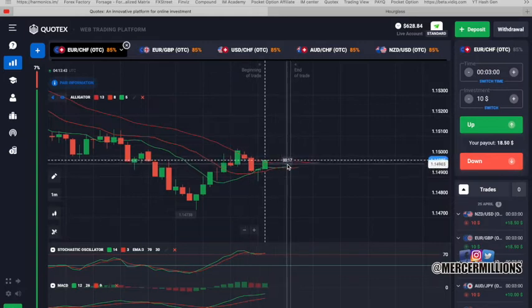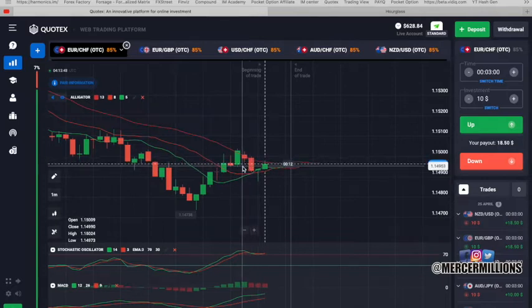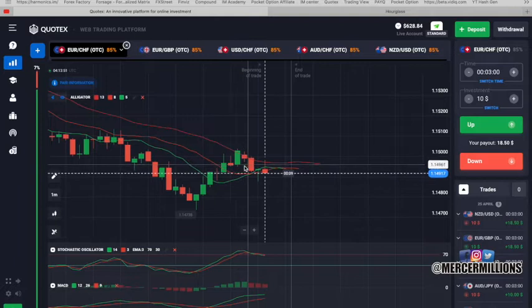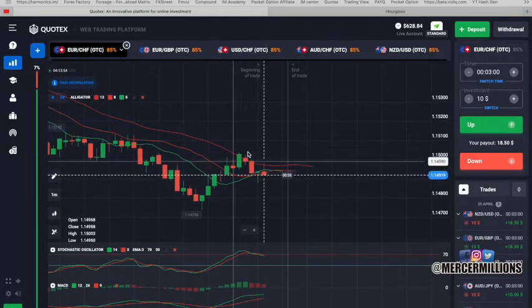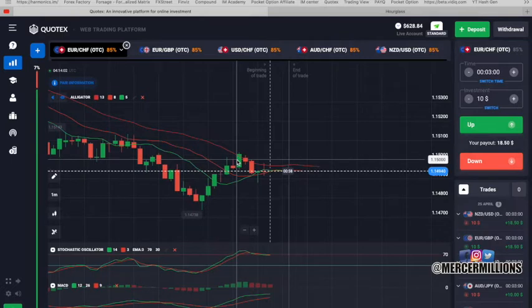But just so you know, as a quick tip, anytime the lines are parallel like this is called when the alligator is sleeping. And when the alligator is sleeping, it basically means there's a consolidation. Consolidation means that the market doesn't know if it wants to go up or down. And I believe the percentage for consolidation is like 70 to 80%. So the market isn't trending all the time. A lot of times it is in consolidation.